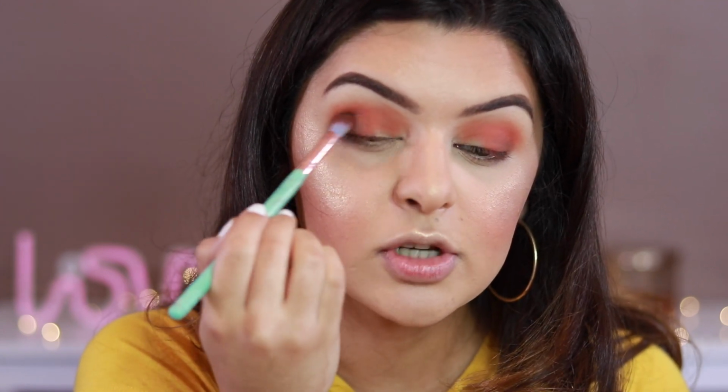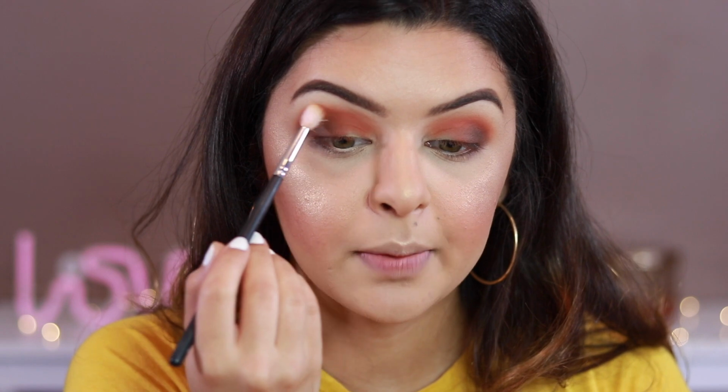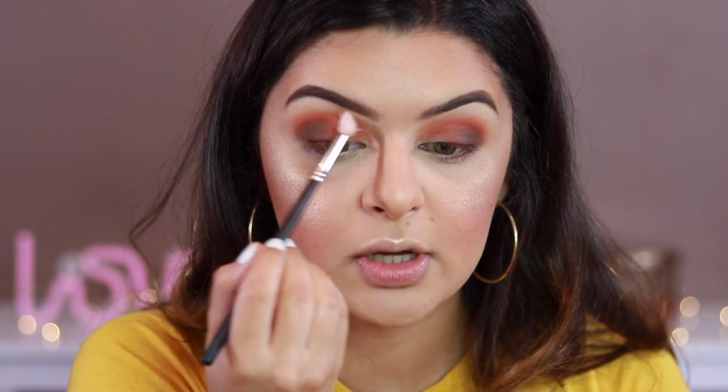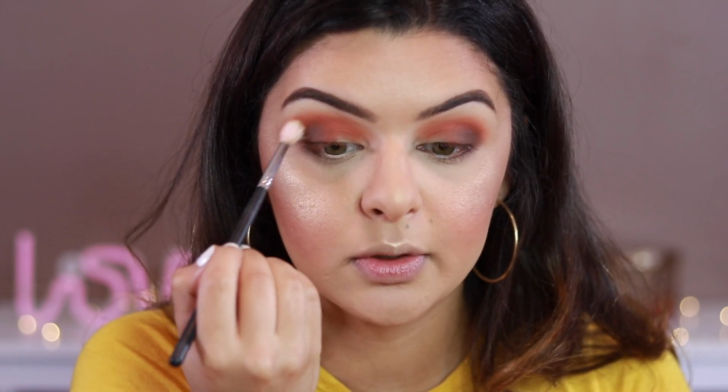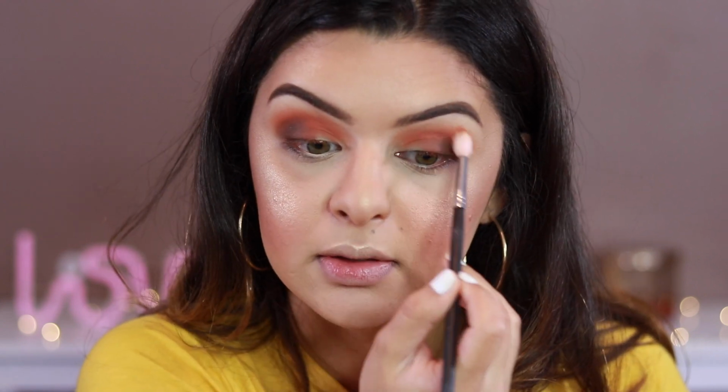Definitely a nice shade, a nice brown. It's applying a little bit patchy, but I think that the color is really nice. Going back with the color Pumpkin, and this is just a new brush. I'm just going to be blending this out outwards, because I feel like I lost it just a tiny little bit.